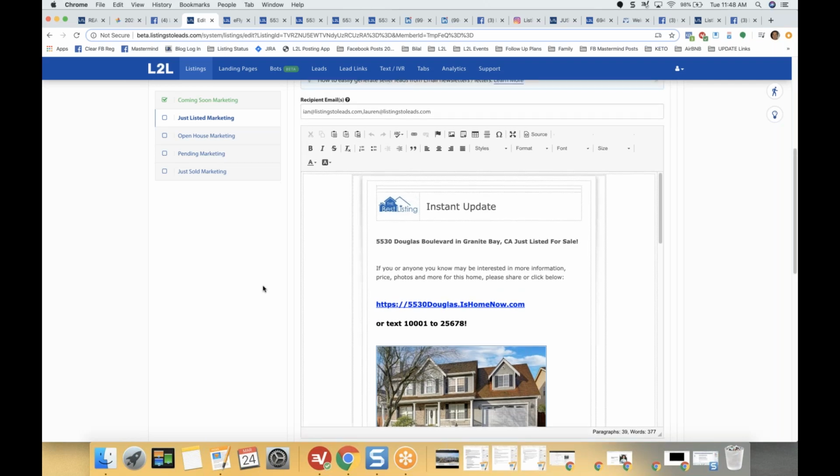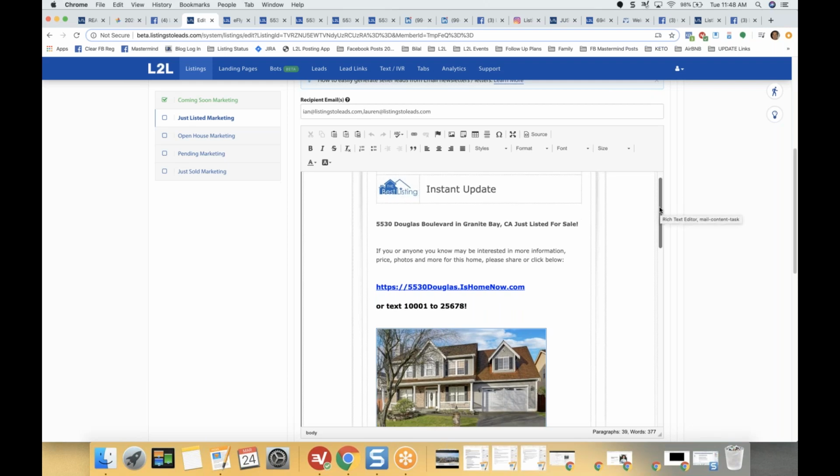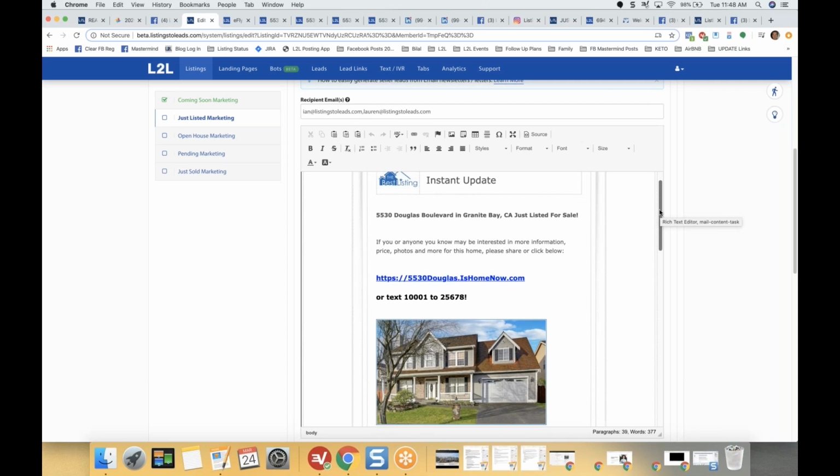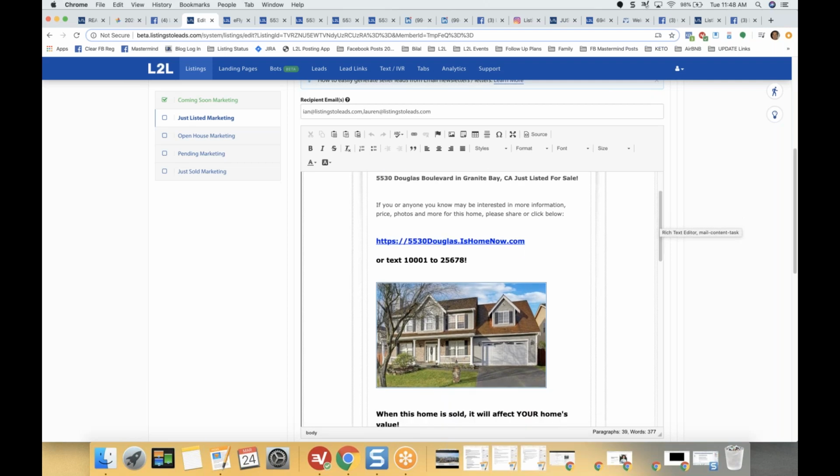And the reason why this generates better leads than pretty much anything else you're going to send to your database is because it's super low formatted. The call to actions are up front and can't be missed, right? So in this case, it's for a just listed listing. This could have been a just sold, a coming soon, an open house, right? Whatever. All right. It's got the link to the lead capture single property website.